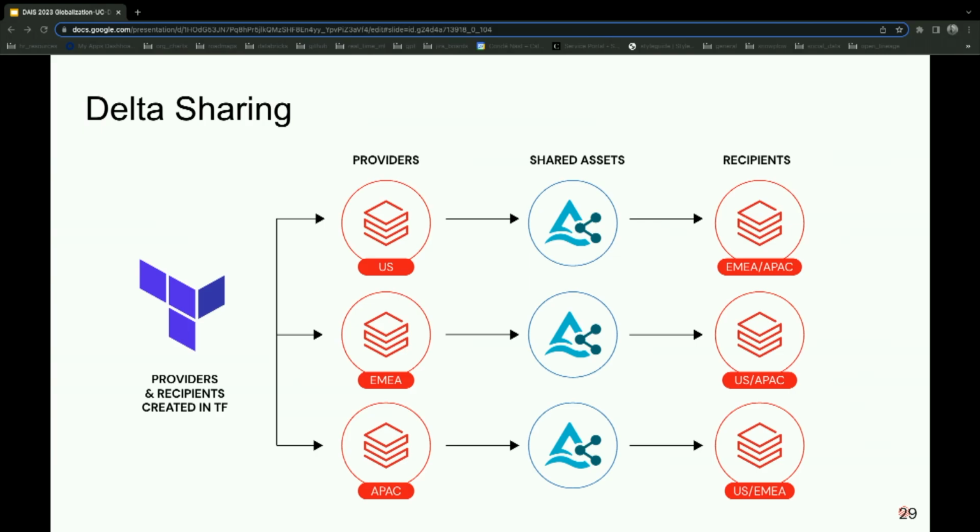Next up, we had to implement Delta sharing. This is all done through Terraform. And what I think is actually really cool about our Terraform implementation is that it's completely configuration driven. Everything essentially lives in a YAML file. So once we had the logic in place, creating new resources, updating resources, it's a typing exercise. It really doesn't take very much time at all.